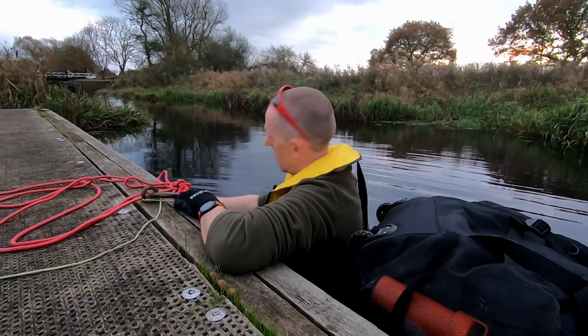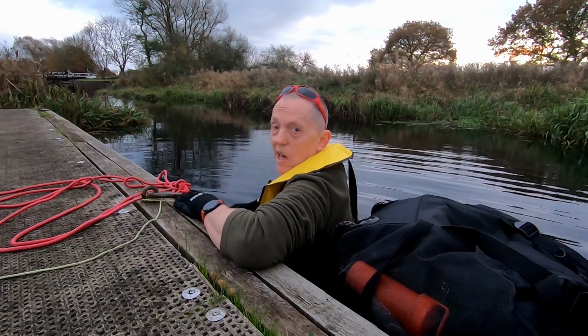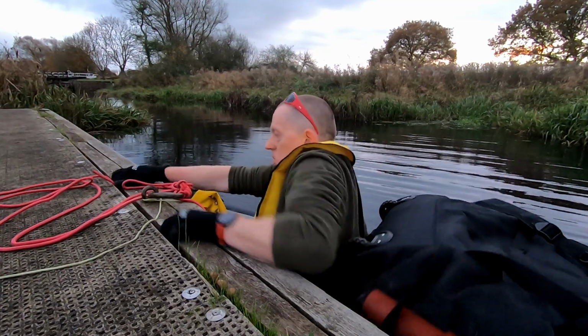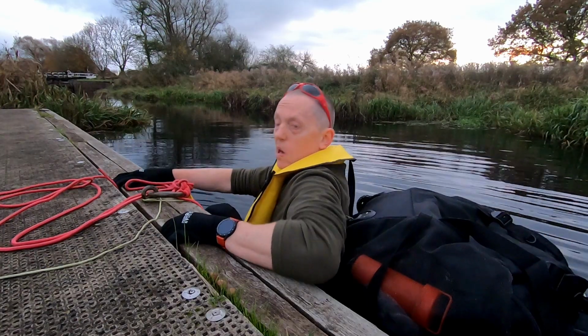And now the fun bit, because this boat is a lot tippier than when I came out last week in the Gummatex. Same principle, feet on either side of the boat.